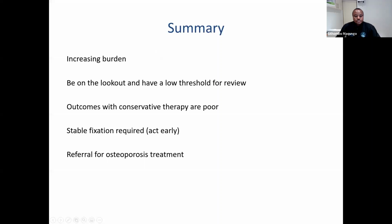So to summarize, you must look out for pelvis fragility fractures and have a very, very low threshold for reviewing patients. I'm not suggesting that everyone needs an operation, but at least in elderly patients, when you see a stable pelvis fracture, at least see them at 6 weeks. If they're healed at 6 weeks, then they'll be fine. But if there's no healing at 6 weeks, virtually all of those go on to non-union. And you can then at 6 weeks decide if you want maybe to intervene with, if you have not done so already, osteoporosis medication and referral to endocrine.